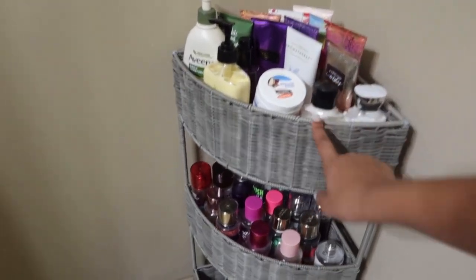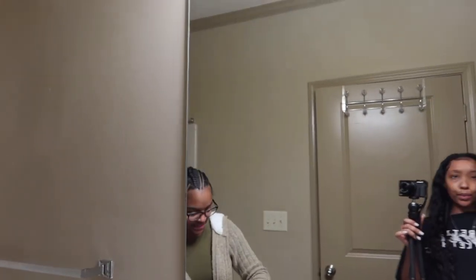And then it's just a little three-tier thingy. And then in here, I'm gonna put my hair products. Then I put some more hair products in here, probably some towels on these ones. And that's how the bathroom look, y'all. Period. We really tried with this organization stuff, and I think I got somewhere.